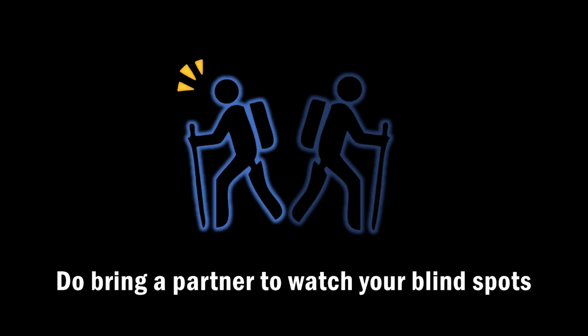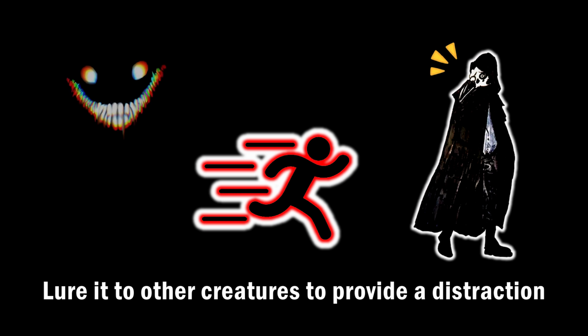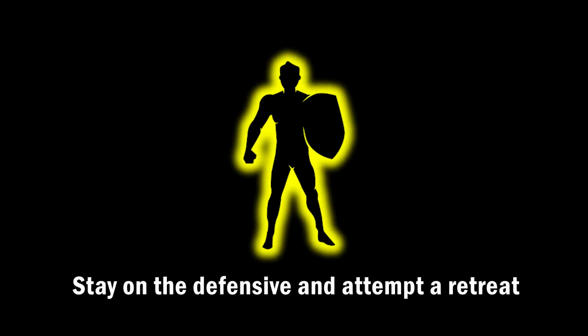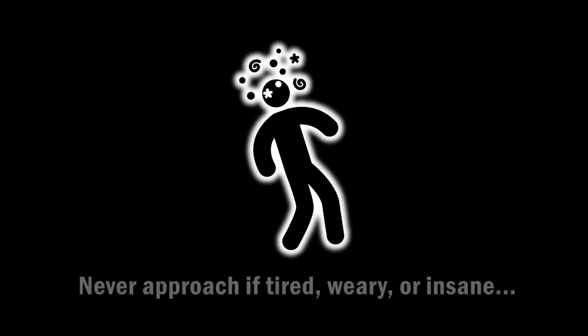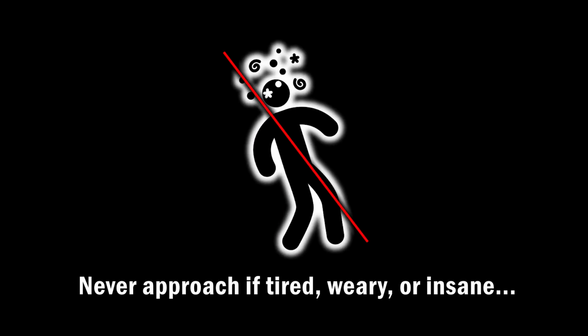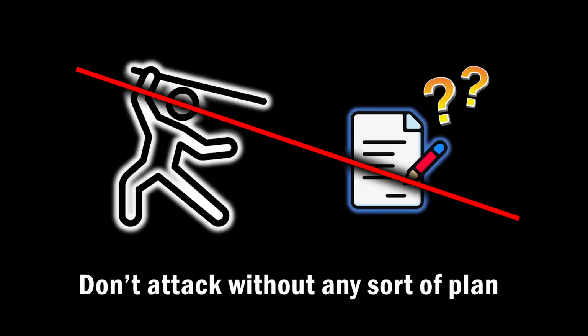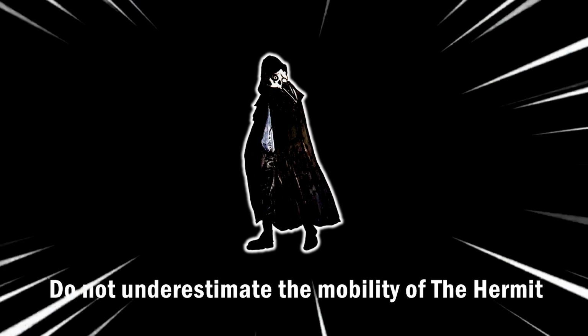While being hunted by the Hermit, do bring a partner to watch your blind spots. Lure other creatures to provide a distraction. Stay on the defensive and attempt to retreat. Never approach if tired, weary, or insane, and never attack without any sort of plan. Do not underestimate the mobility of the Hermit.